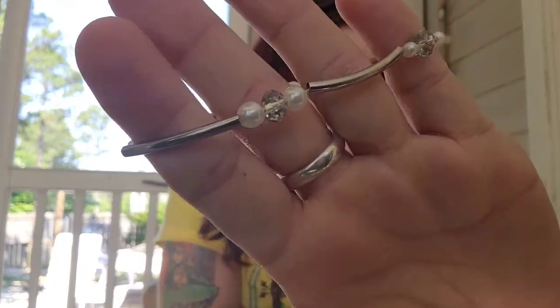So that was a gemstone stretch bracelet, and then there's another one of these bracelets.